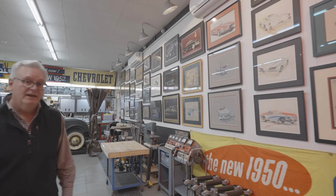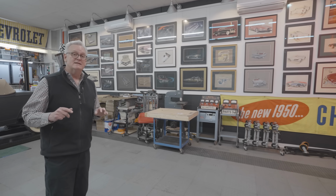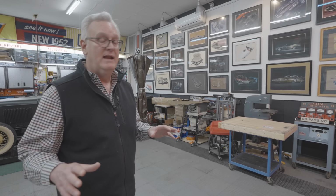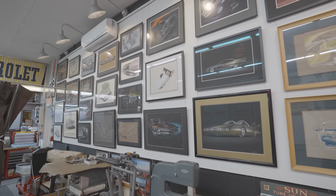Now this is a working workshop, but we've adorned it with some artwork that I want to take a minute and describe. This is concept car artwork, a little different from the illustrative art that you saw on the other side. These are the designs that the car designers were thinking of. It's completely blue sky. Whatever they had on their mind, they drew and presented it to the styling bosses, and hopefully it would be incorporated in a car to be built.